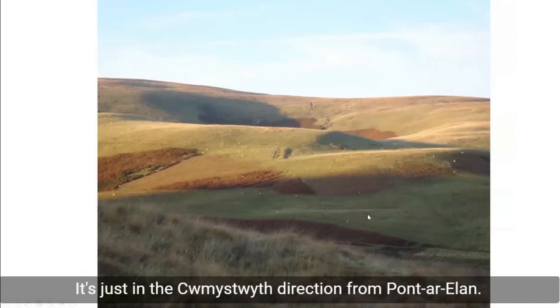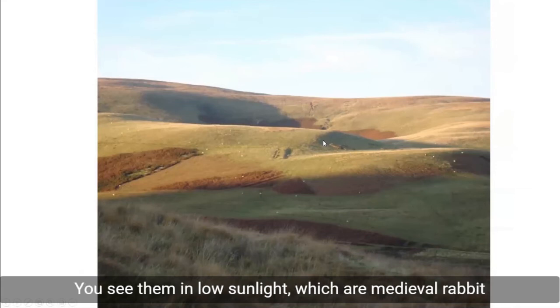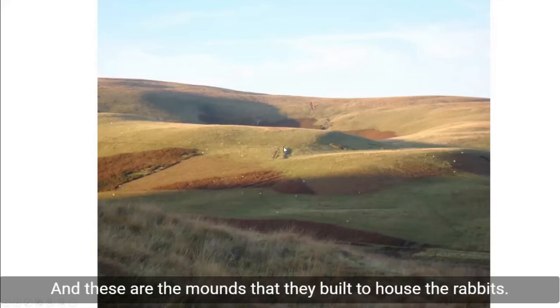It's just above Pont Elan. It's just in the Cwmystwyth direction from Pont Elan. And you've got these lovely mounds of picket. You see them in a low sunlight, which are medieval rabbit warrens. It's a rabbit farm from the Middle Ages. And these are the mounds that they built to house the rabbits.